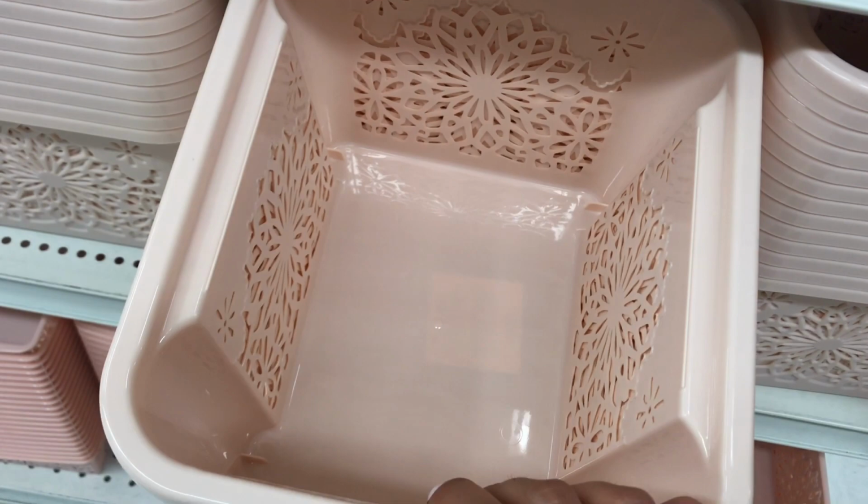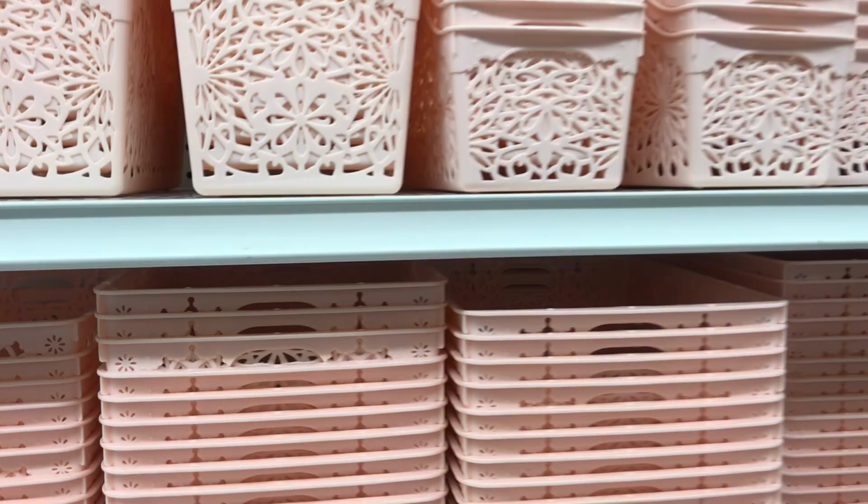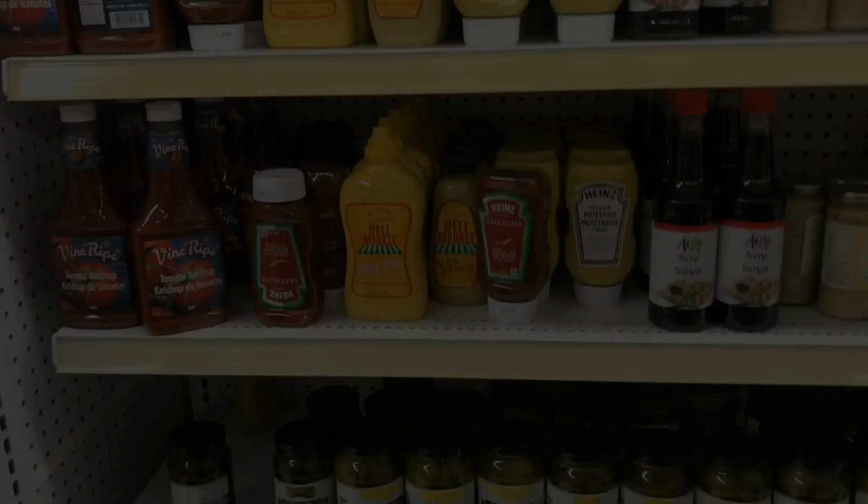This one's not my favorite. It's just I like things that have more space inside like this without the bubble. I have one of these as well in my craft room.